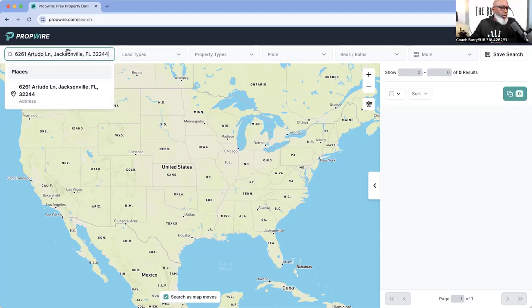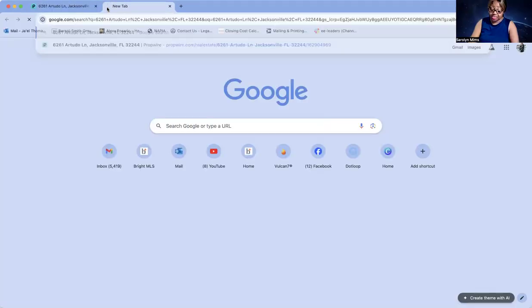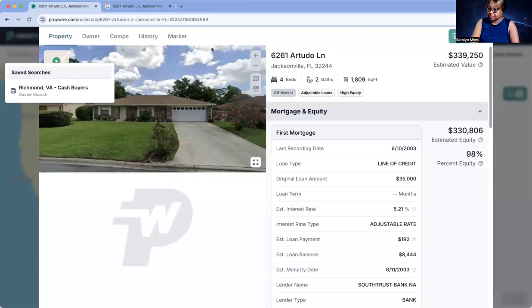So that's the address right there. Thanks, coach. Ooh, that's a nice house. Yeah, it is. It's a little one level. It's great for people who cannot do the stairs anymore. People sleep on having a bedroom on the main level. It's really important to a lot of people.